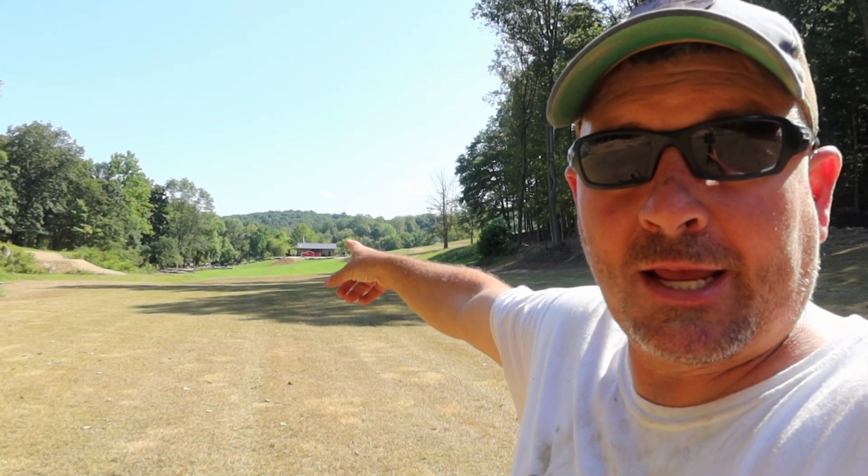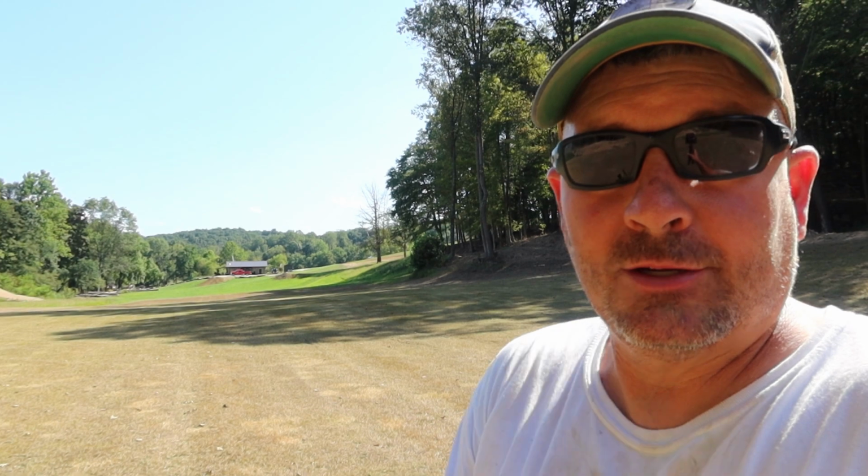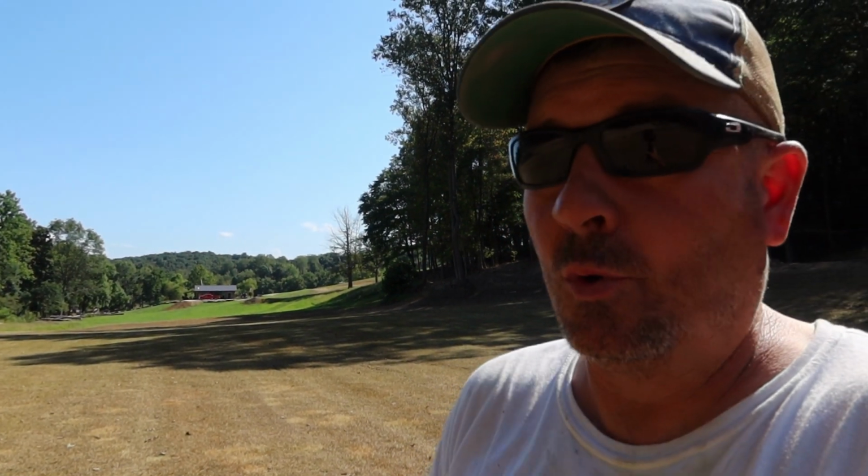As of last night, I was kind of just, okay, let's kill the armyworms, and the fairway is just going to need to be reseeded. We're going to extend the fairway down that way, so we're going to kill that and reseed that here soon anyway. So now we just got to reseed the whole entire fairway.